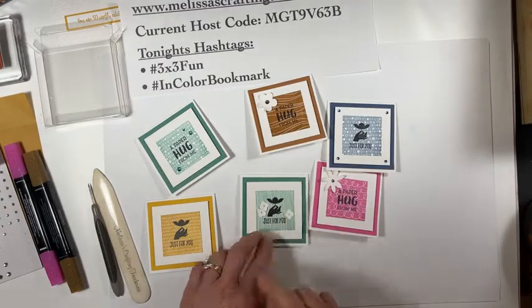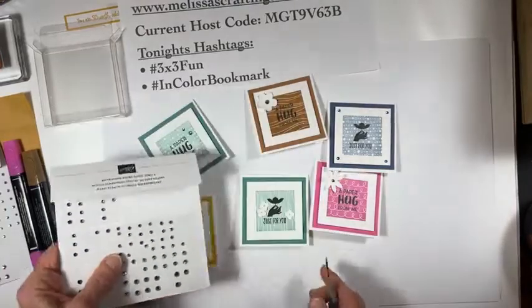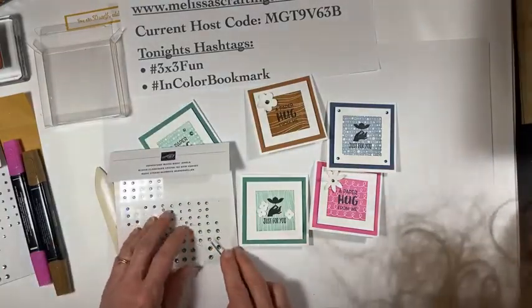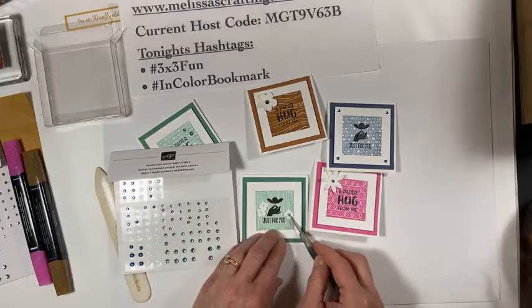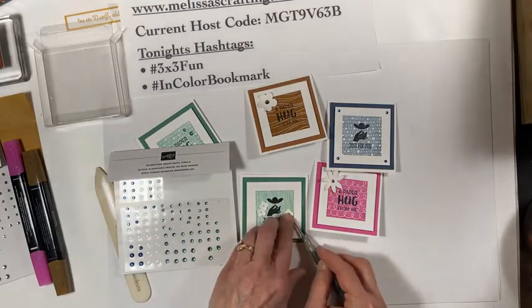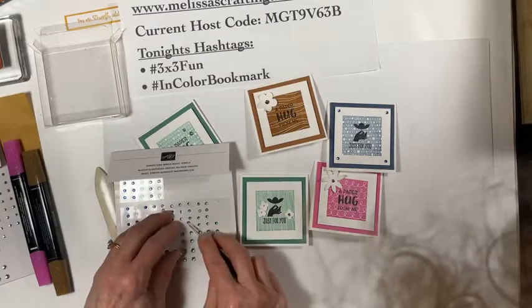Okay, so guess what we have to do on this one now? We have to put some rhinestones in. So I'm going to use some of these green ones. The greenish blue ones are really the best suited to the Just Jade. I don't know what color they really are. Maybe they're Coastal Cabana, but either way it works.